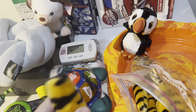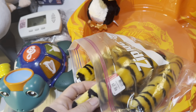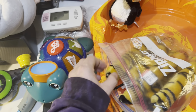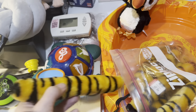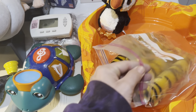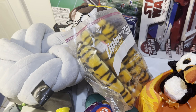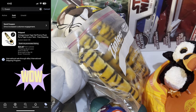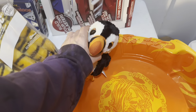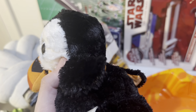Next one, I found this entire bag at the Goodwill for $2.99, and that was half off because all of the red tags were half off. And this is 8 of the Exxon Tiger Tails. You know, put a tiger in your tank. I learned about these, I think, from Commonwealth Picker, but I'm not 100% sure. I'm pretty sure it was Commonwealth Picker that I learned about these from. Like I said, $1.50, and there's 8 of these, and they sell regularly for $20 plus shipping and handling. So that is $160 in value.